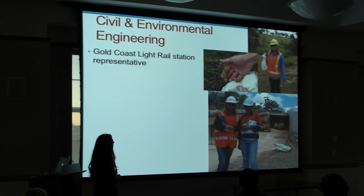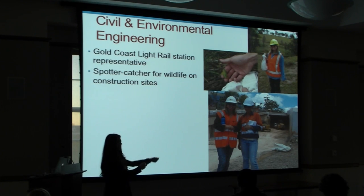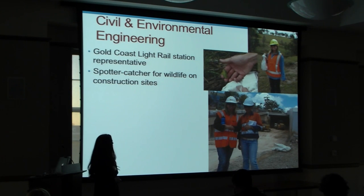Then I got on the Gold Coast Light Rail. I was on construction sites, and I did spotter catcher. So as they tear down trees, someone has to run in and save all the possums and everything that comes out of the tree. So I put them in pillowcases and relocate them. I relocate a lot of birds. I was a bird wildlife carer, so I always care for birds anyway. But I got really involved with that.